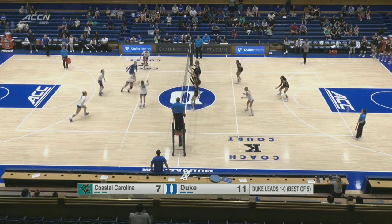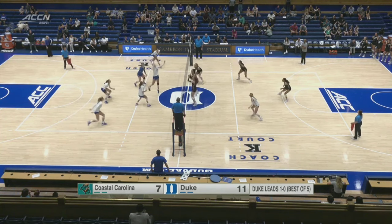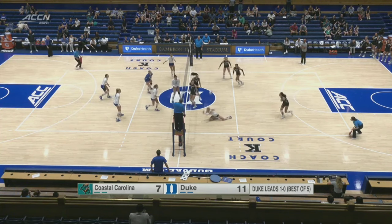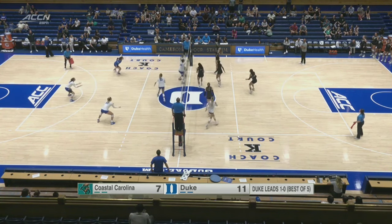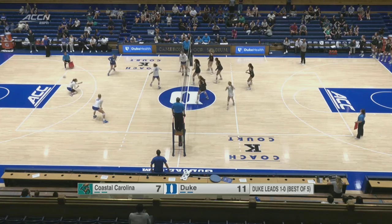And served in nicely there by the Blue Devils. To the back row, another put away for Rivas, her fifth of the match. And Coastal now to within three. It's 12-9 Duke.